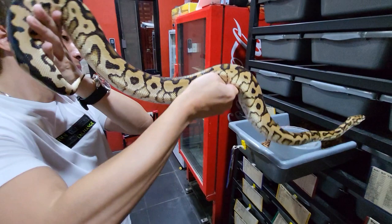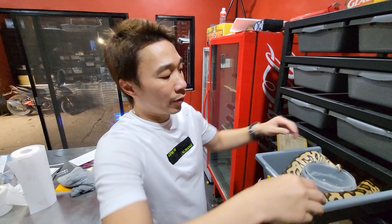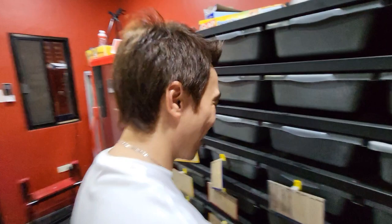Not all two snakes are equal. That's the truth. Not because it's the same morph, they will look the same. Minsan, langit at lupa yung difference. That's called selective breeding. Let me show you some darker snakes.